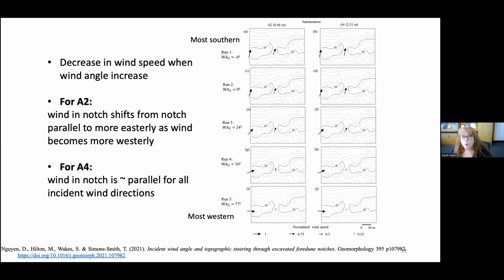So we're interested in the approach, the incident wind angle, and what happens in the notch at various wind angles. I have to get this right: most western is virtually a longshore wind. Most southern, and these are the arrows on the side, is virtually shore normal. So our beach is down here at the bottom of the pictures.